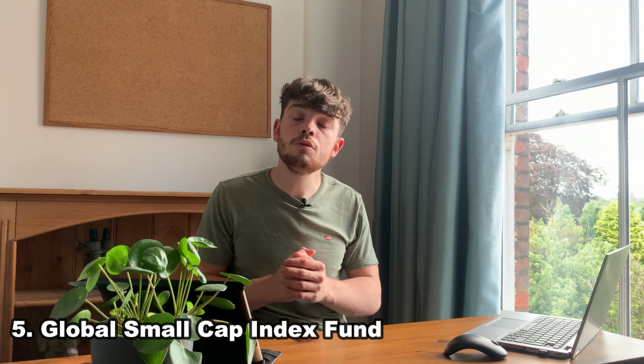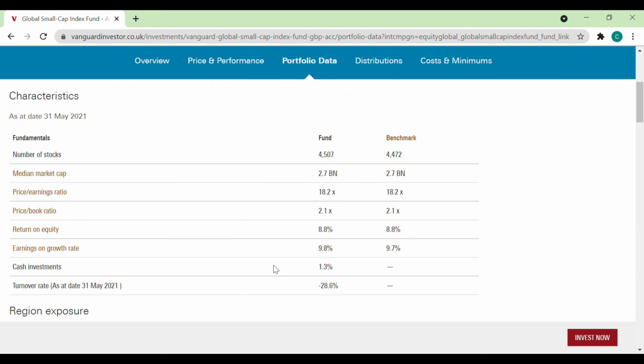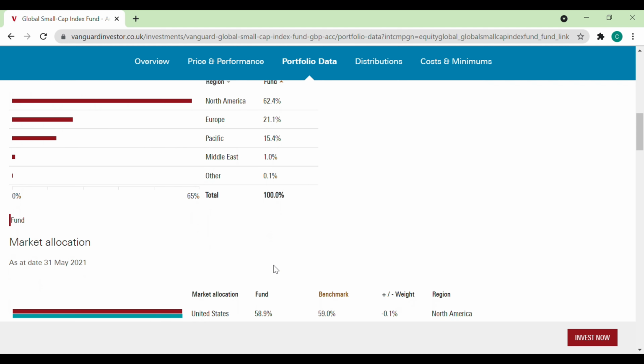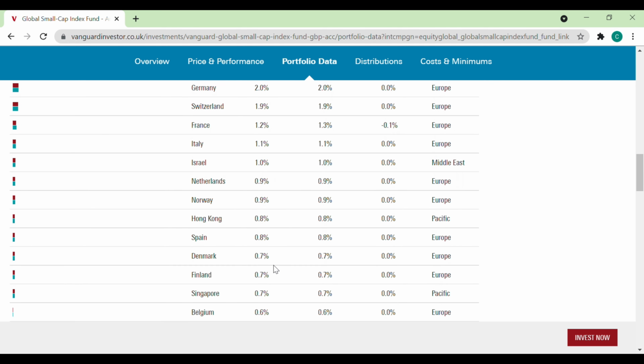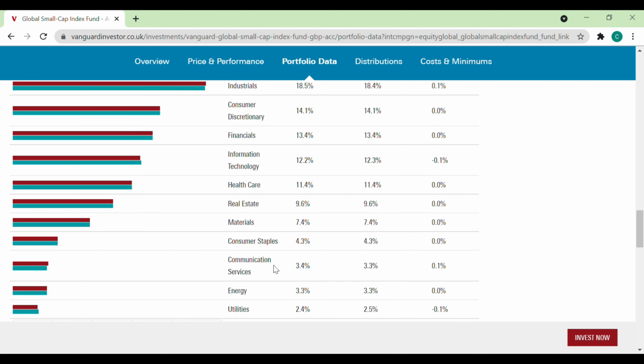Now on to some of my riskier investments. We have the Global Small Cap Index Fund. This is a fund that's comprised of small-sized company stocks in developed markets. This means it has more risk, but hence more possible rewards. I'll be investing less into this than the other four funds that I've mentioned, but I think it's a good investment to have just in case the market makes a good turn and therefore I can make a good return on my money.